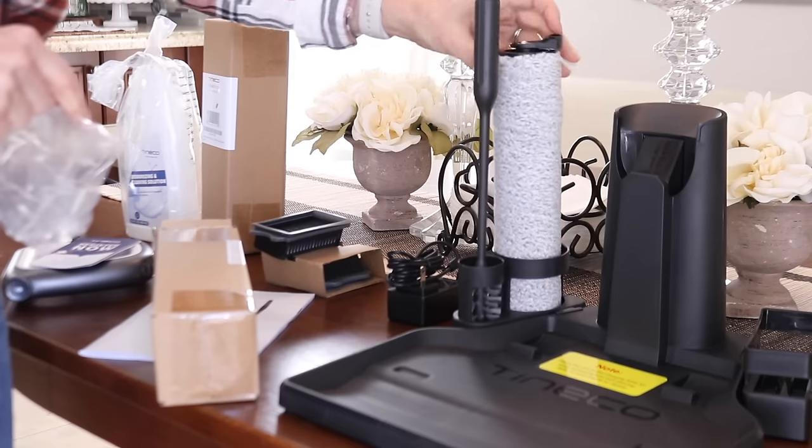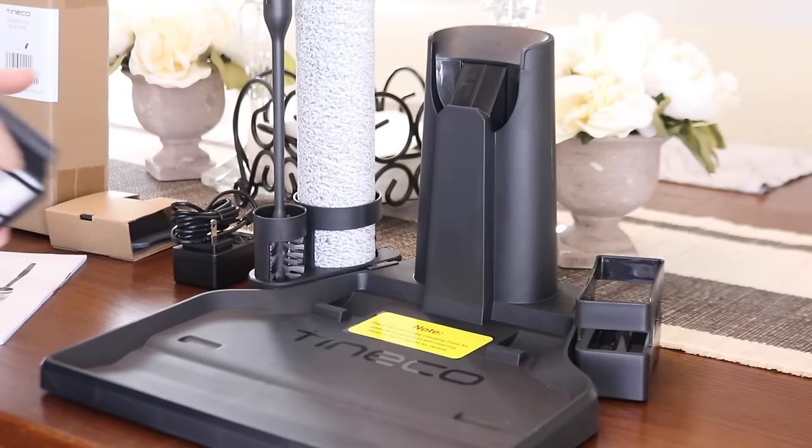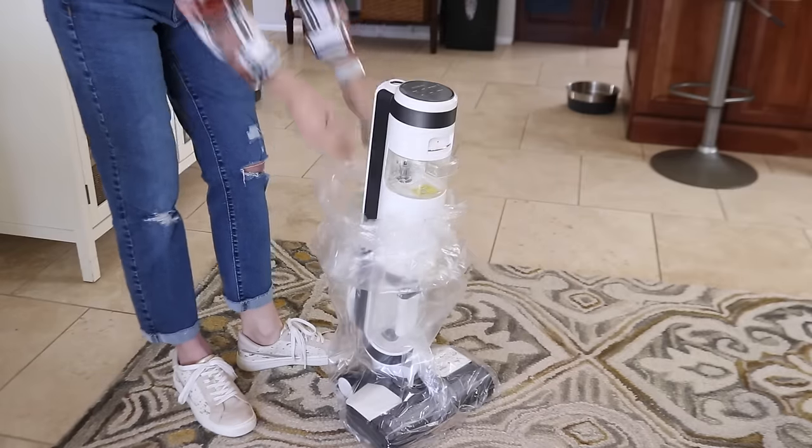It has a docking station to hold the brush and filter while they dry, and the only complaint that I have so far is that it has a built-in battery, so I can't store the machine away in the closet while the battery charges.